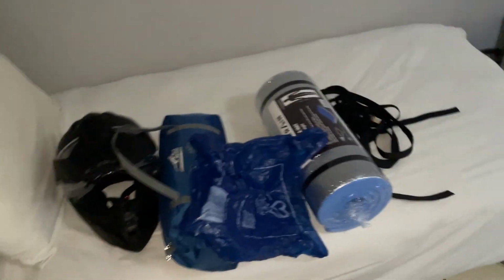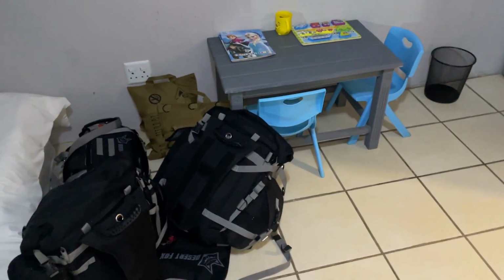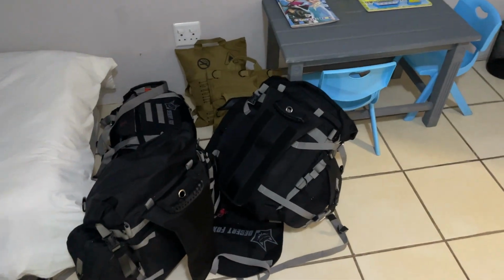Those are my helmet and my stuff. And all the kit that was on the bike. One can't believe that all that kit fits onto the bike. And it actually worked very well. Came off easy, went on easy. Very impressed with this kit.